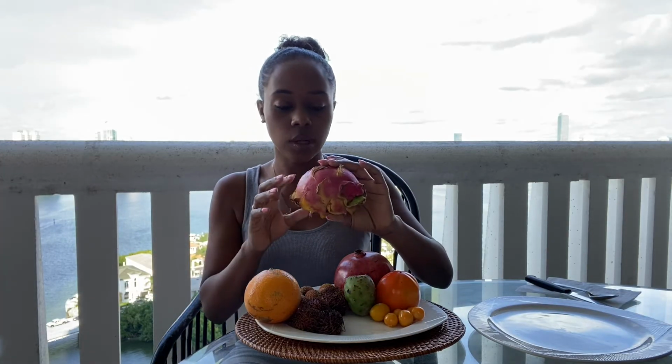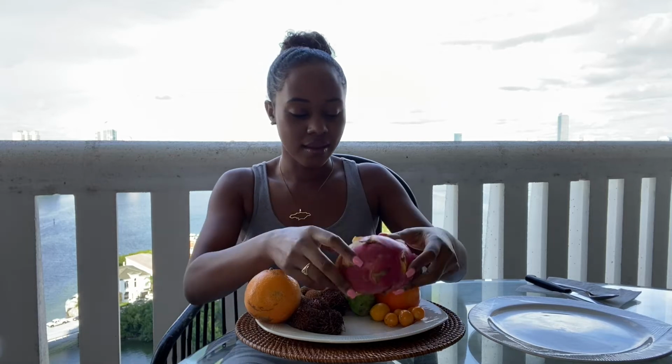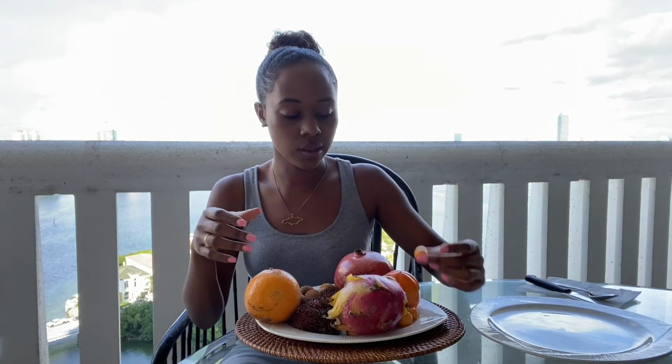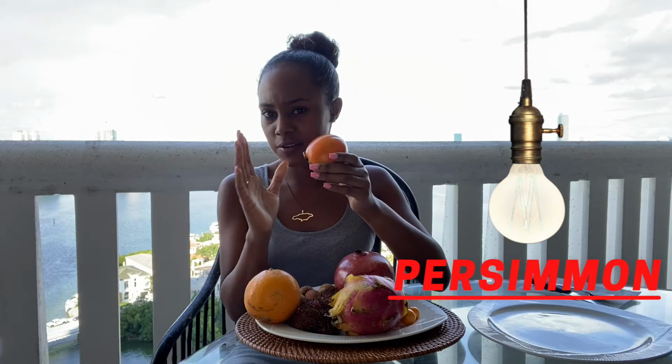But we're gonna try some fruit that I've never had before. So this is dragon fruit. I've had the yellow one, but not the pink one. I'm excited, and it's really pretty on the inside. I have some gooseberries, really weird. Never had them before. This looks like a tomato. It's from Spain. I'm not sure what it's called. I'll do some research, but I'll figure it out and let you guys know.